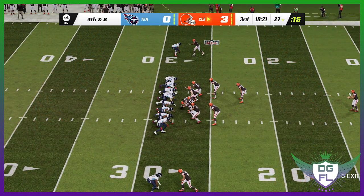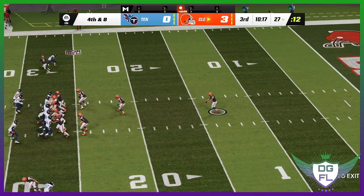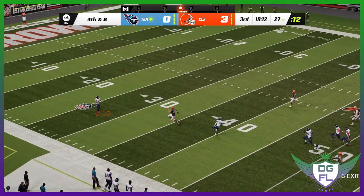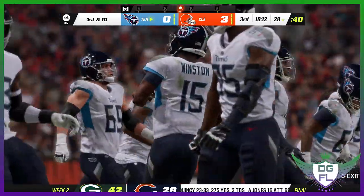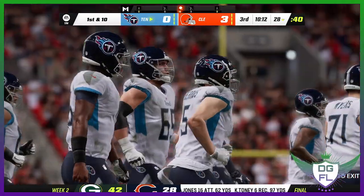The Browns send out their punter now as he's on to kick it away. And the fair catch is made at about the 27-yard line. So possession goes over here on the punt. And it will be first and 10 as they take over.